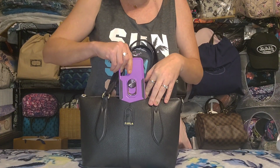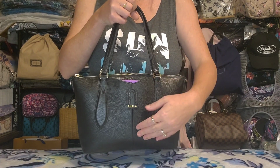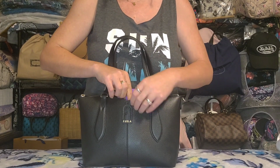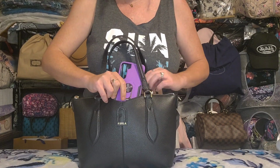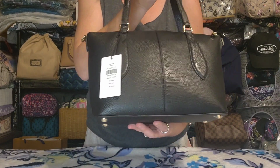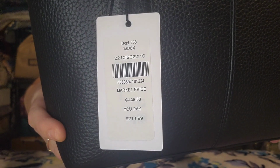But my phone goes down in there no problem. And when the bag isn't stuffed, it doesn't leave this little crease either. But I love that there's that really easy access pocket right there on the front of the bag for my phone. The back has nothing. It's just a very clean design on the back. And I'll show you the tag. That way you can get the style number in case you're interested.